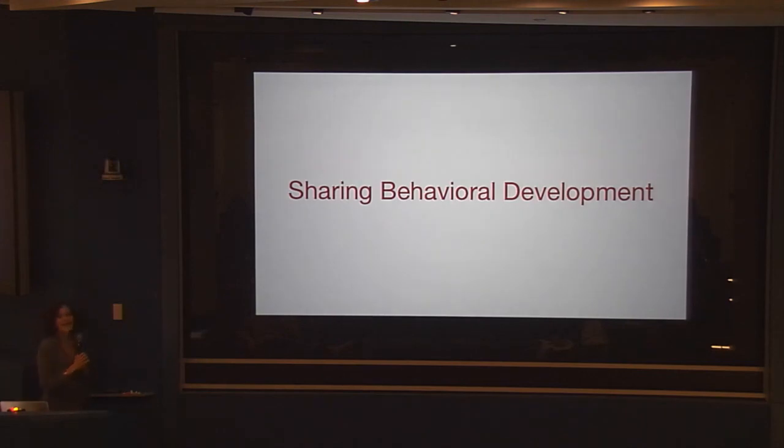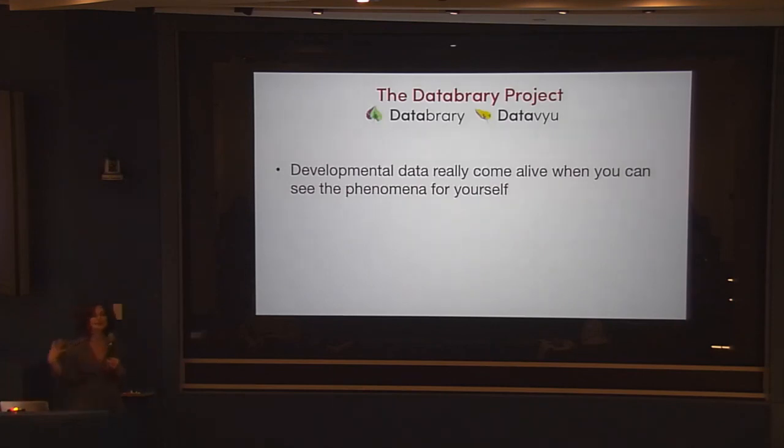And I want to end with a few comments about sharing behavioral development. In my other job, the one when I should be sleeping, I am leading a project to build the community and cyber infrastructure for open sharing of video data among developmental scientists. We call this Databrary. The Databrary project is the tools and all the infrastructure to support this new community of researchers who are committed to sharing their videos.